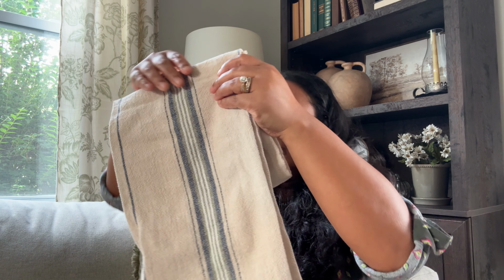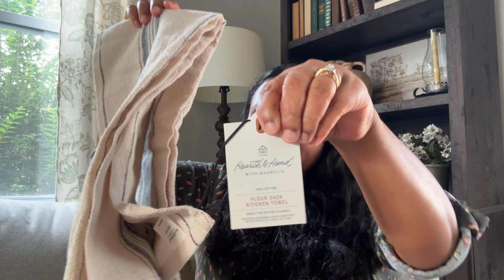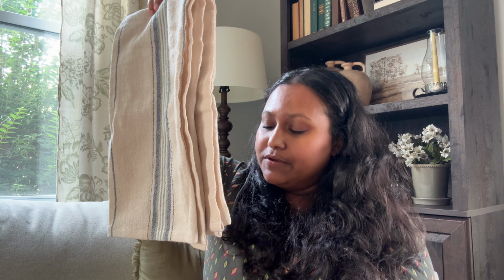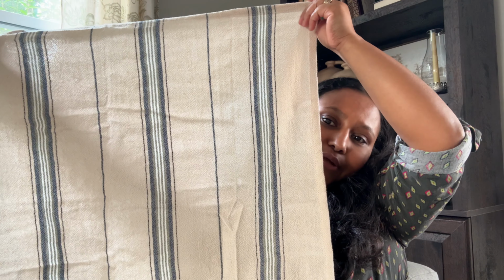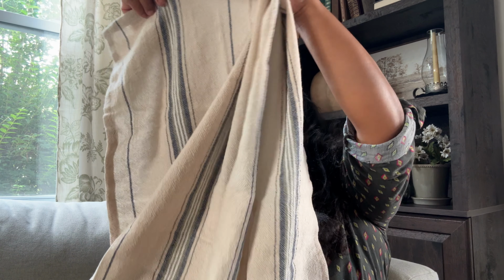The next two items that I got from the Hearth & Hand line are kitchen towels. So this one is $4, and this is called the flower sack kitchen towel. You can hang these on your hooks or peg hooks if you have. The reason I picked up this one is to use it as a cafe curtain. I normally buy the towels that Hearth & Hand carries, the flower towels like this, and I use them to hang on my peg hooks. Let me open it up so I can show you guys the design. So I like the stripe looks, and I like the color. It has green and blue. I think these will make really pretty cafe curtains. Just imagine this hanging on one window like this.